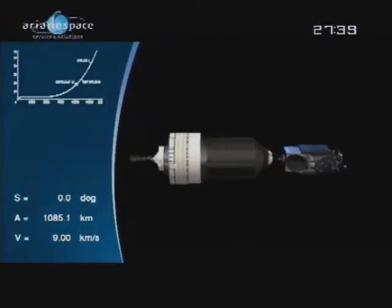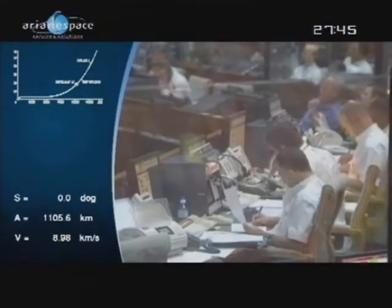And that is what just happened. Intelsat 17 has been released from the launcher. So we have separation of Intelsat 17. There she goes. Intelsat 17 heading out on its own journey into space to its final orbital position. Congratulations to Intelsat and to everybody at Arianespace.